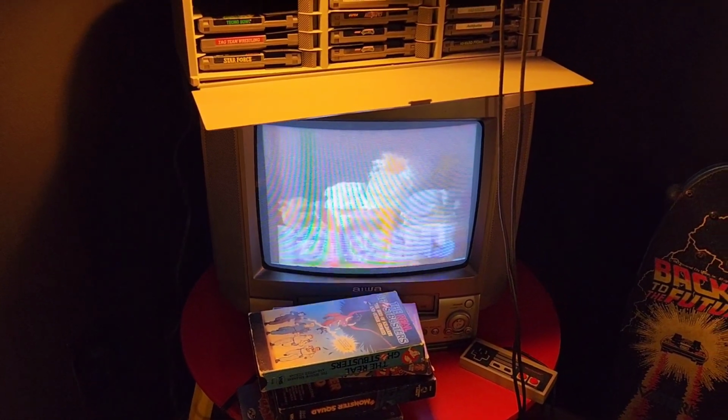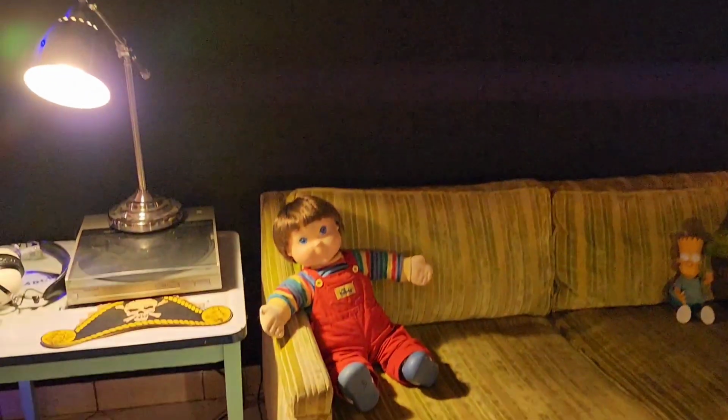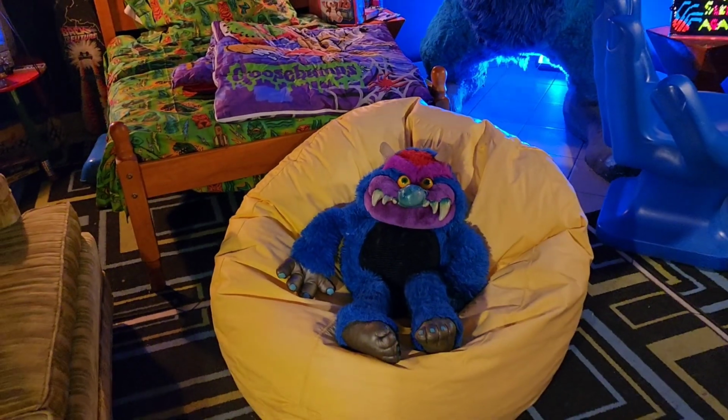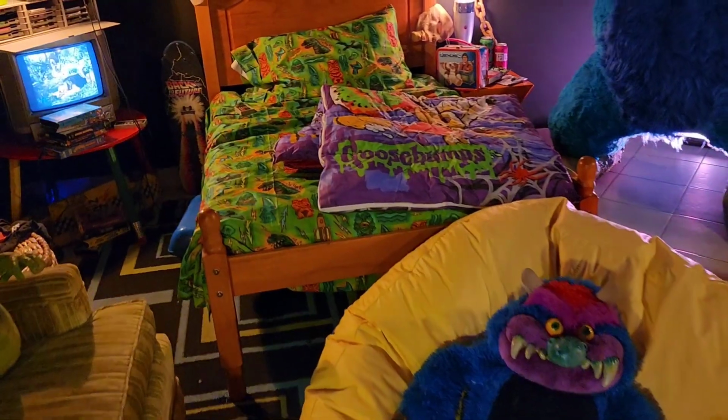I love it so much. Now I can already tell you this bedroom is going to be my favorite thing from today. They've got a My Buddy on the couch. You know the song. My buddy, my buddy. They got Slimer and Bart and My Pet Monster, the actual size. And let's see, they've got the bed sheets, the Goosebumps bed sheets.